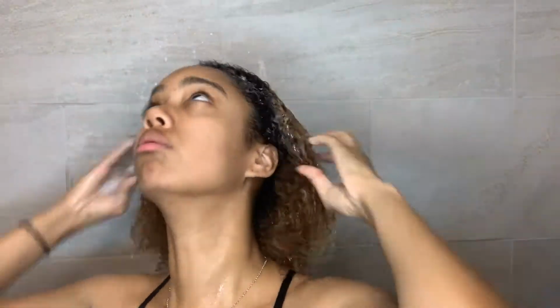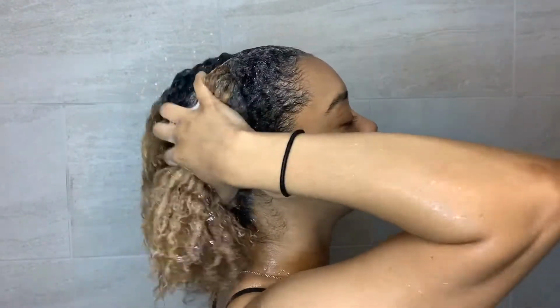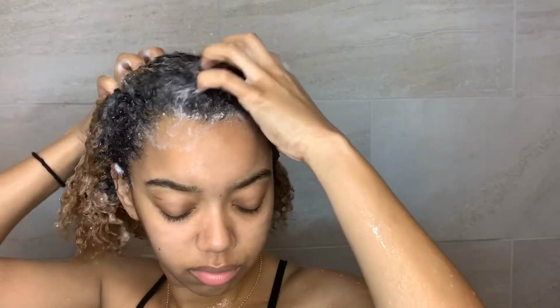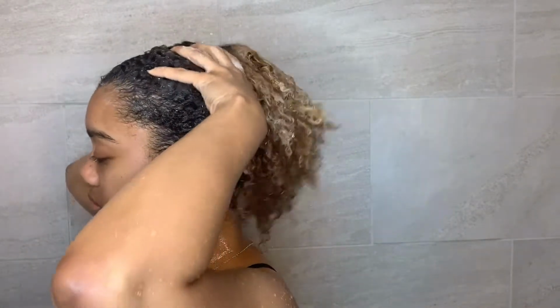Now this product was the only one in the collection that does not have that distinct cocoa butter scent, but I love the cocoa butter scent, but this scent is also really nice. It's like a regular shampoo with some floral notes behind it, so I loved this shampoo.